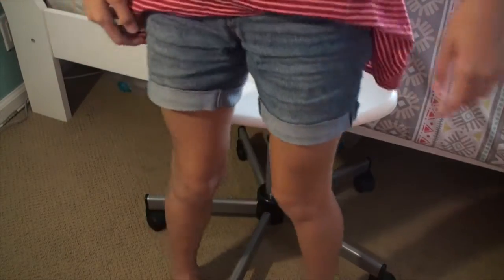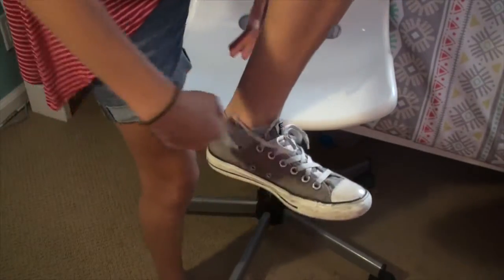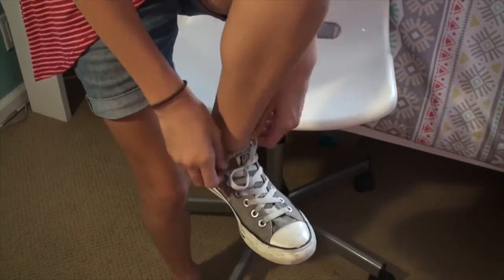Wearing these really cute shorts that are not too high and that are not too low. They're just so perfect and I love them so much. And the last thing that I'm wearing are my favorite gray Converse, and I like these so much because they are very comfortable.